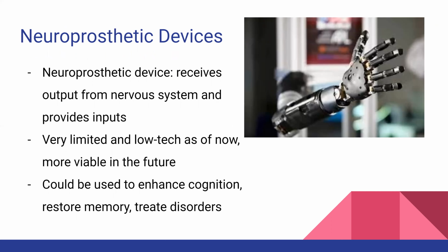Another kind of brain-machine interface is a neuroprosthetic device, which can receive outputs from the nervous system, but also can provide inputs, such as the sense of touch. These allow users to be more precise and natural with their movements. However, these are still very limited and low-tech due to the limitations of technology, but would probably be more viable in the future. Possible applications for these would be enhancing cognition, restoring memory, or treating neural disorders like epilepsy.